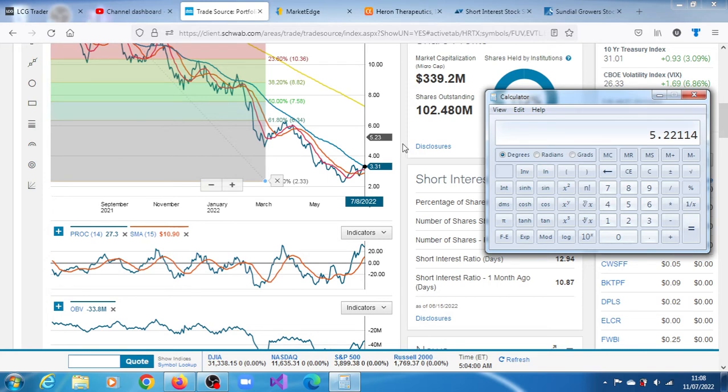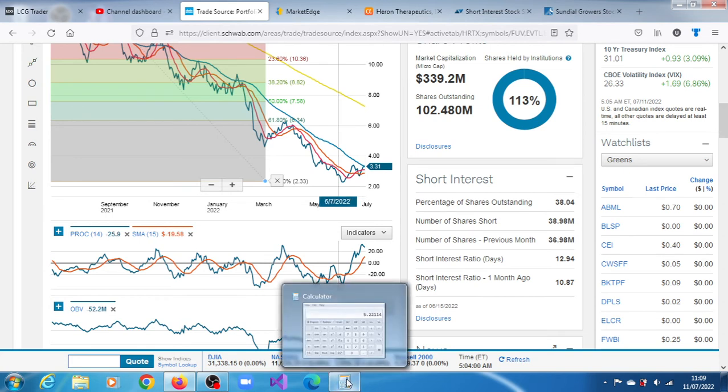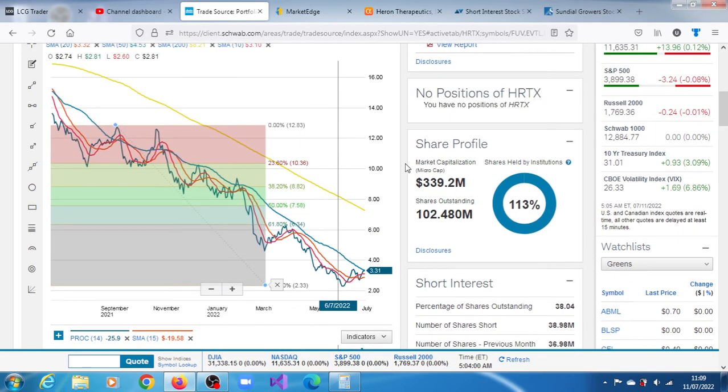And then we determined that by using the prices of 3.45 and 2.72, get the difference and multiply that difference by 2.618, and then you add that to the closing price of 3.31. So our price target is $5.22.